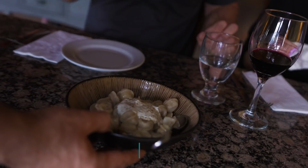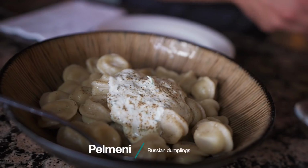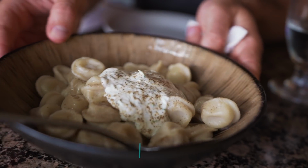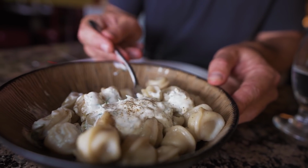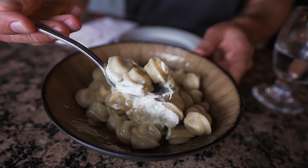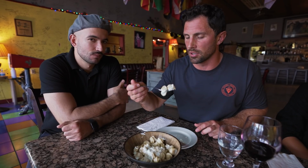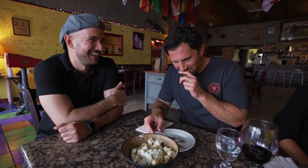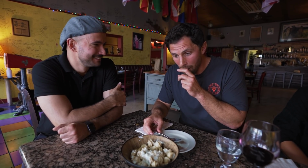Right? The next dish that we have in the restaurant is traditional Russian pelmeni. We had these a lot on the Russian trip. And you have the yogurt sauce with the dill. And these are stuffed with veal. So let's give these a little try. You're gonna like this. That's a happy face. Wow.